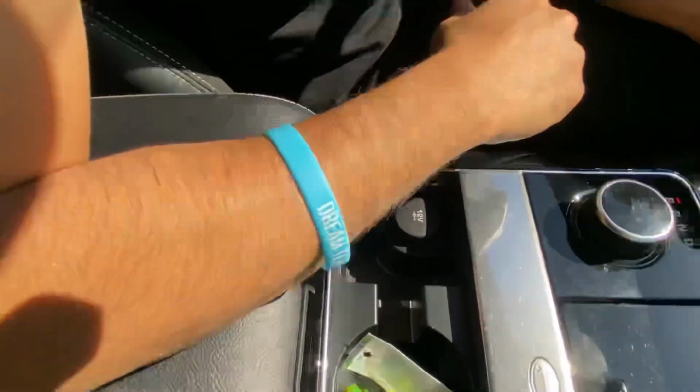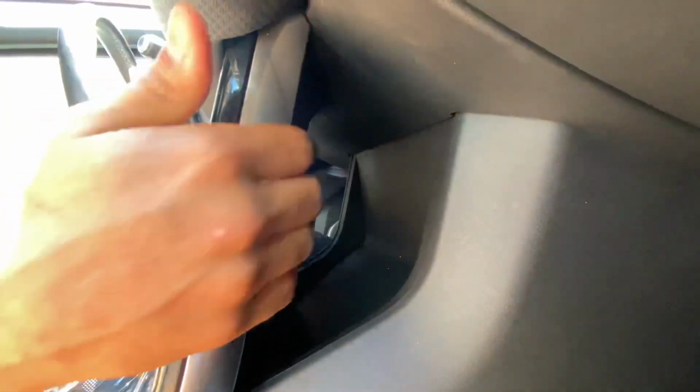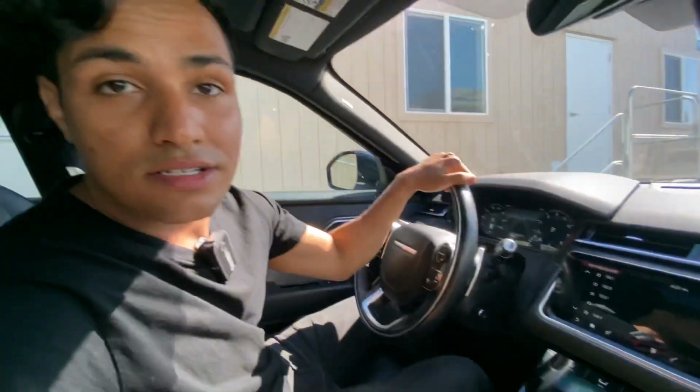And you do have a little bit of space under here as well. So the screen, you have a little bit of storage behind that screen. So it's like a flying screen. This is amazing. And are you guys ready to go to the back? Let's go and talk about the back.